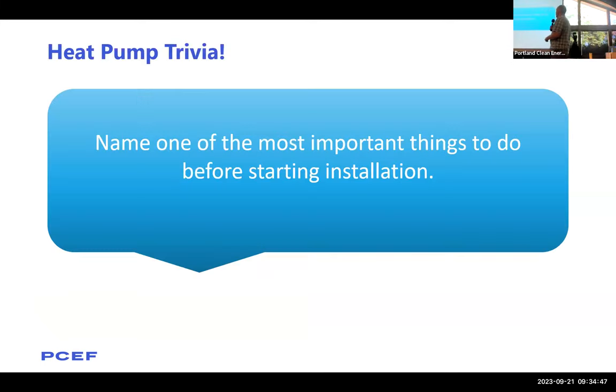And one of the most important things to do before starting installation. We've got no prizes. Anybody? Daniel J.: Heat load calculations. Absolutely.